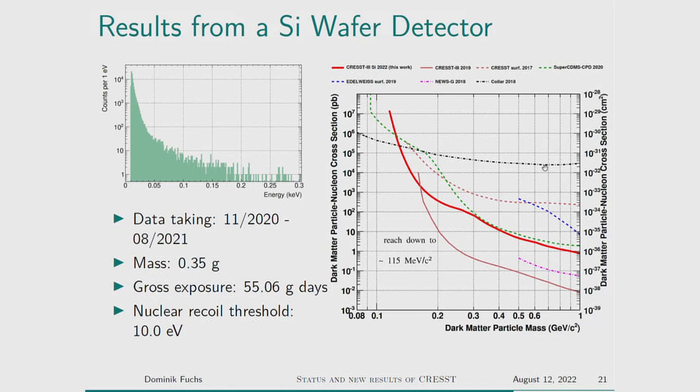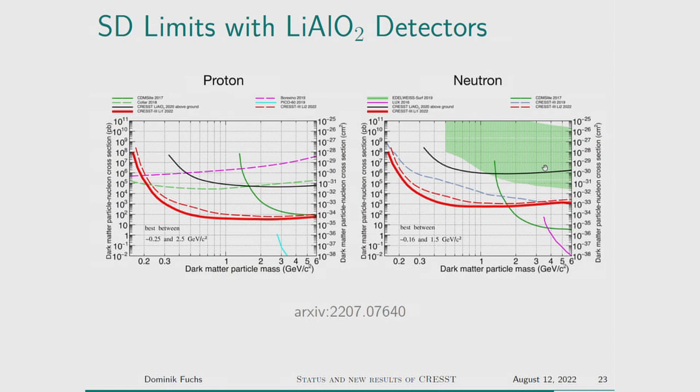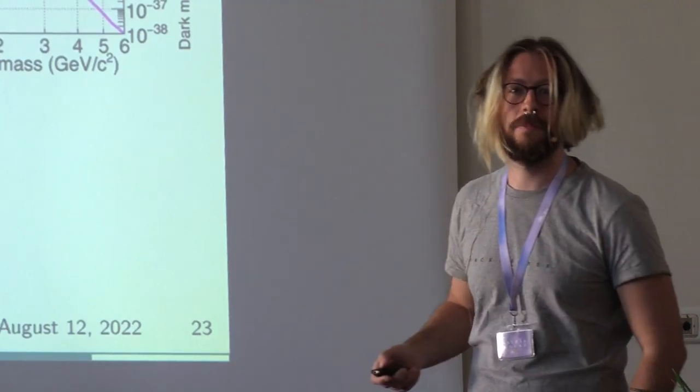The other result comes from our lithium aluminate detectors. Lithium aluminate is a nice material because it allows us to be sensitive to spin-dependent dark matter interactions. So we can check, respectively for protons and neutrons, these spin-dependent interactions. There we got the best limits between 250 MeV and 2.5 GeV for proton interactions and 160 MeV and 1.5 GeV for neutron interactions. Two weeks ago, when we showed this at the IDM, these were the leading limits, but also at the same conference, the NEWS-G collaboration showed new results. I think their paper is not out yet, but they actually got a bit better than us here.